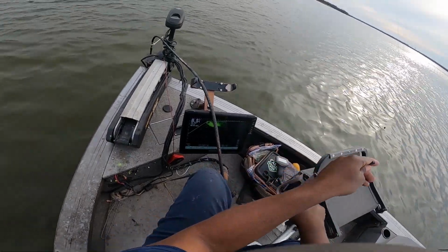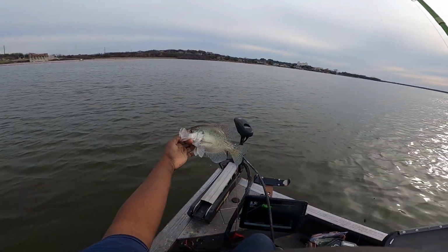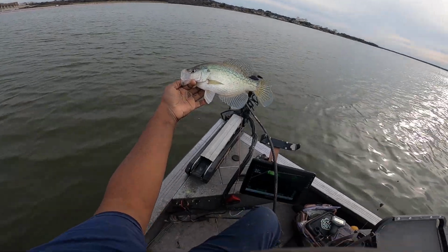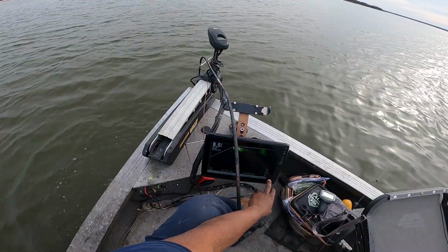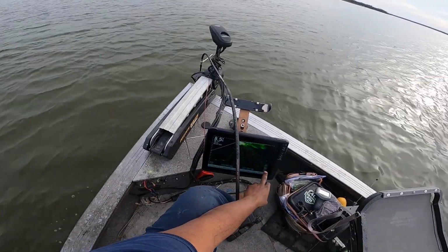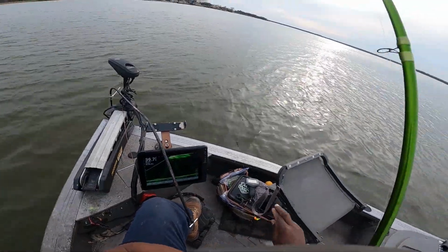Now that one don't really have a belly on it. Might be more of a male, I mean. Good looking fish, y'all. Come on, man. Come on. Man, I'm in, how deep? I'm in 40 foot of water right now catching these fish suspended, man.